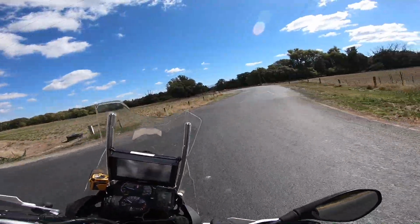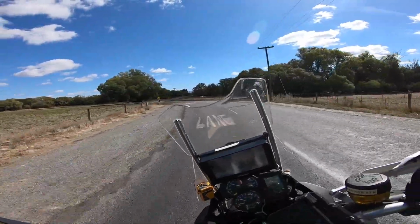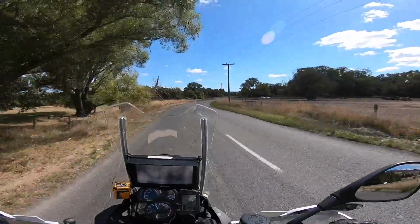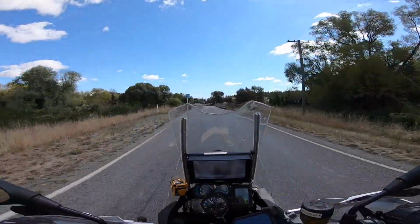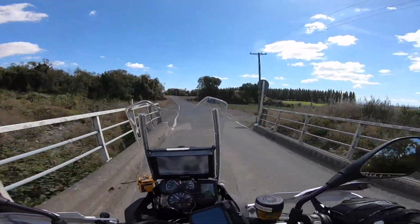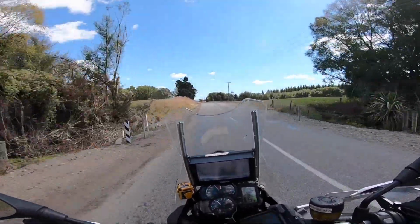Right, this is a bit of New Zealand I haven't been on. This is into Lake Sumner. I'm just turned off the main highway there. I've always wanted to go and check this out, and I've either had other people in the car with me who have been of two minds whether they want to go in here or not, but because I've got one person on this bike I can decide to go myself.